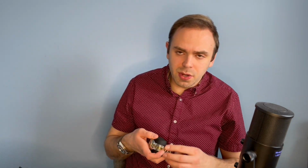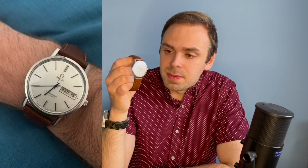I understand they make some weird and ugly stuff. I'm namely thinking of the Diastar. That thing is, I don't know, a dial and case that only a mother could love. Weird, pretty ugly, in my opinion. Just my opinion. Anyways, so favorite watch, my Omega Seamaster.